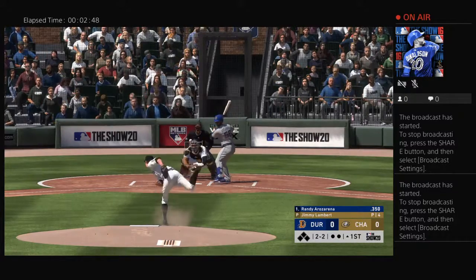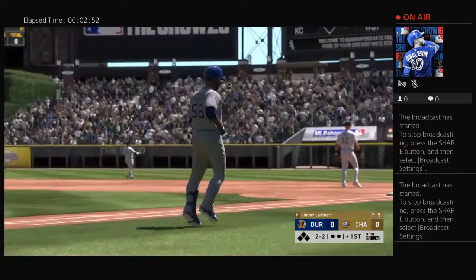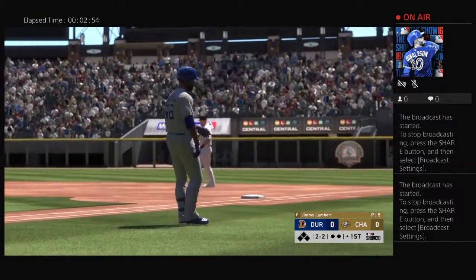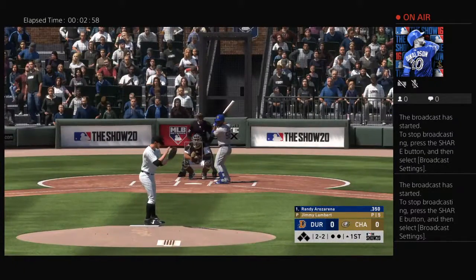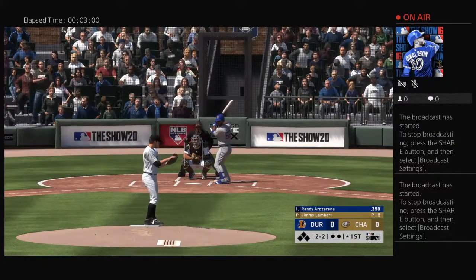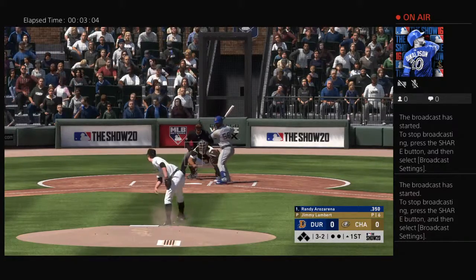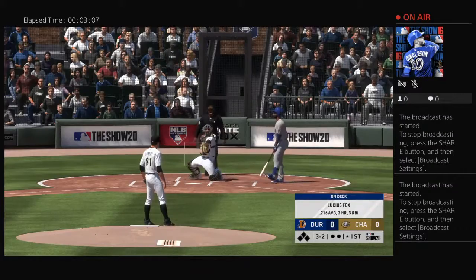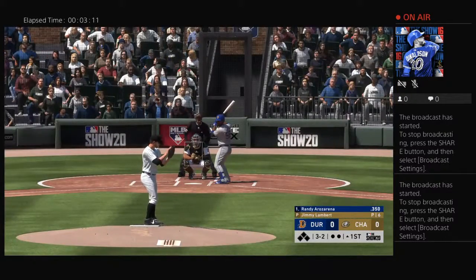He's set. Here's the 2-2. And here's a ball hit in the air. Right fielder giving chase, and no one will track it down. Here's one that misses inside, and the count's run full now. 3-2. That's a great pitch for a spot like that.